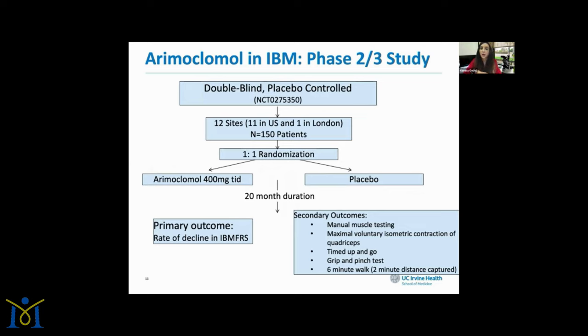Since the study showed that after 4 months of treatment the drug was safe and well tolerated, they decided to do a larger study to explore these trends and to prove efficacy. As many of you are probably participating, there is a phase 2-3 study that is ongoing. It's a double-blind placebo-controlled study with 11 sites in the US and one in London, led by Dr. Dimachkie at KU. Patients are randomized to receive arimoclomol 400 milligrams 3 times a day or placebo and are treated for 20 months. The primary outcome measure is the rate of decline on the IBM functional rating scale, and there are several secondary outcome measures that we're going to learn about from this study.